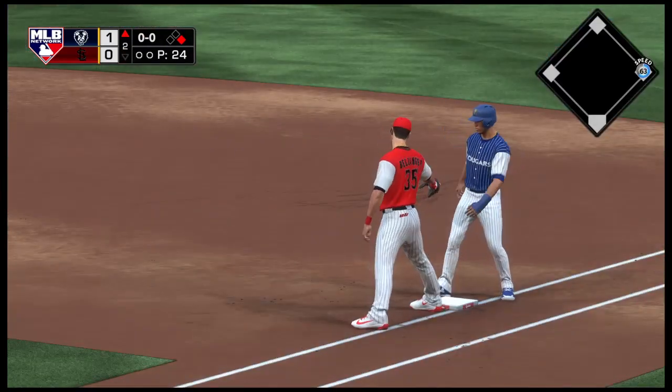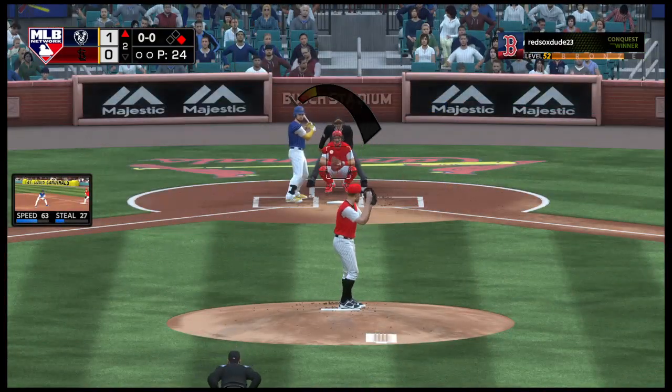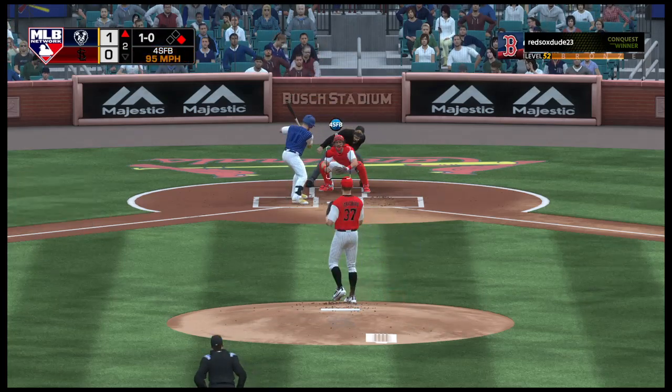Batting 7, right fielder, Ender Inciarte. Strasburg with a check at first, and he's back in standing. He's set, and the pitch. Up around the face.